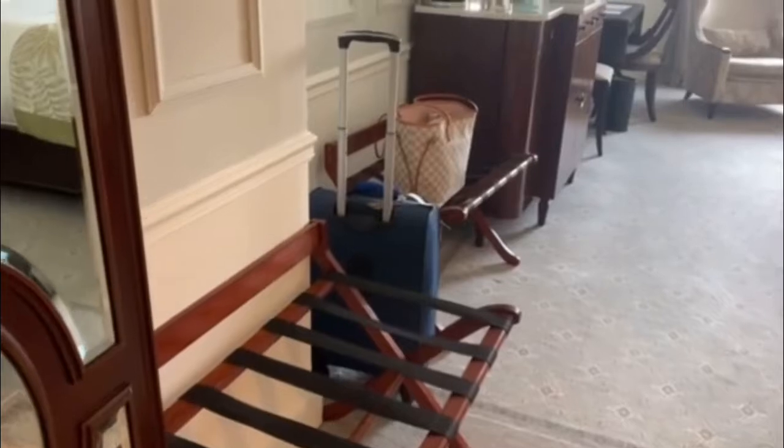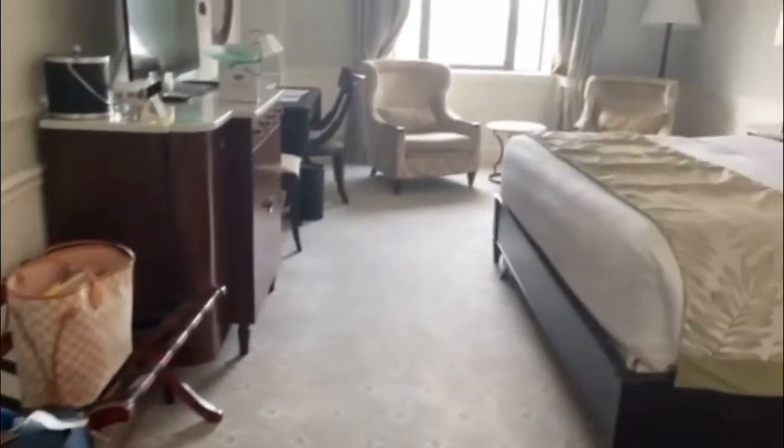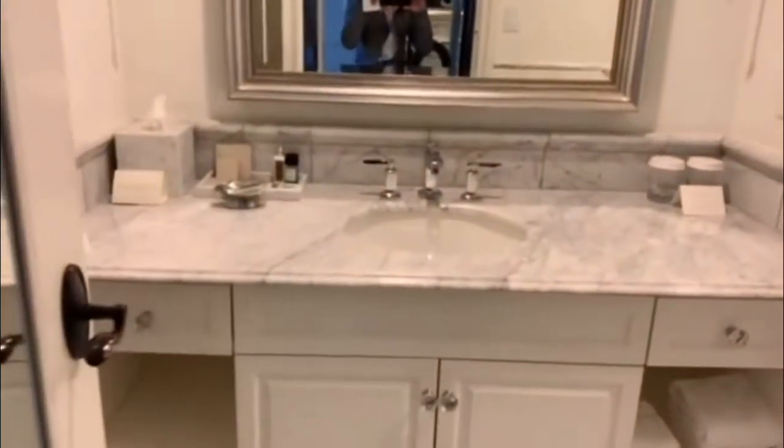And I love the floor. It's just very fancy, like a fancy getaway. I just threw my stuff over there. And let's go see what's in the bathroom. Let's see, you've got a nice sink.